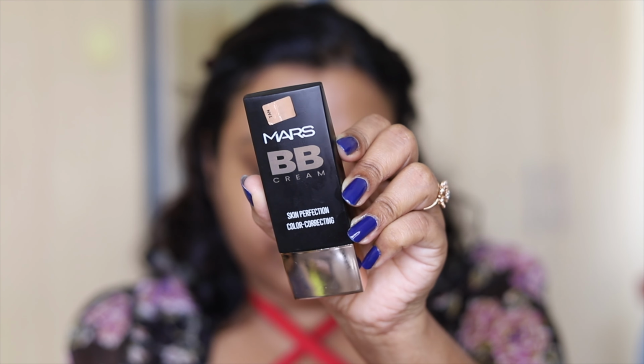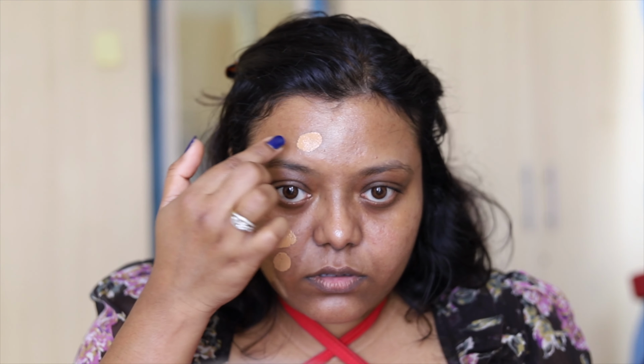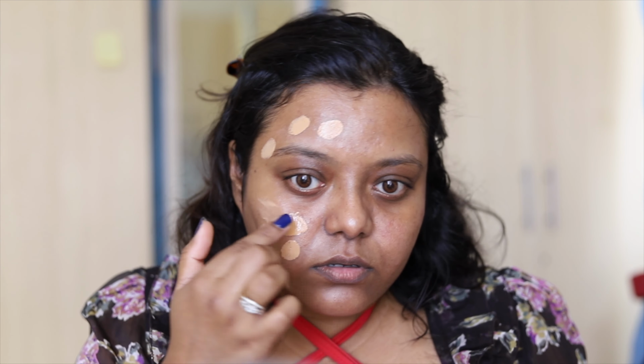Next, I did not get a foundation. Foundations were not there for my shade, but I got a BB cream. This is the Mars BB cream, Skin Perfection Color Correcting, and I got the shade 10. The packaging did not have the name, so I took the sticker from the cover of the foundation. So I'm going to apply it. It oxidizes a lot, so let me show you. This looks quite good for me, and the applicator is also very good. I'm going to apply it to half of my face. It does not feel like a BB cream, it feels like a foundation because I think it has very good coverage. I'm going to take this beauty blender and blend.